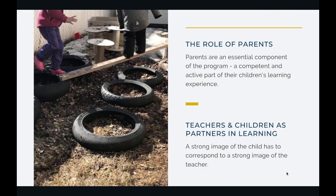Okay, so the next protagonist is the parents or the families. So the parents are an essential component of the program, and they are competent and an active part of their children's learning experience. And I think a lot of the time we forget, or we get caught up maybe, in how important parents are in the process. And I know sometimes it can feel like parents don't want to be involved, or they just maybe don't seem like they care, but they do.